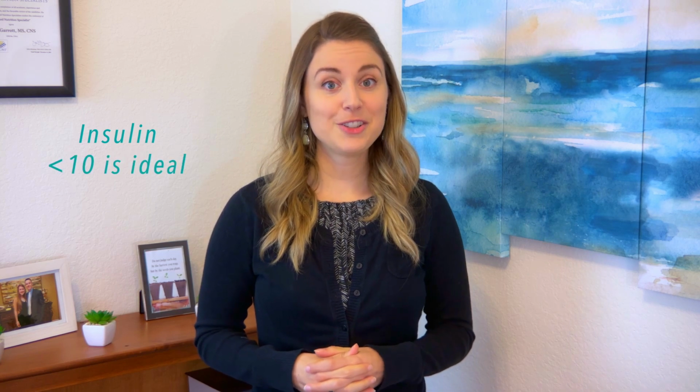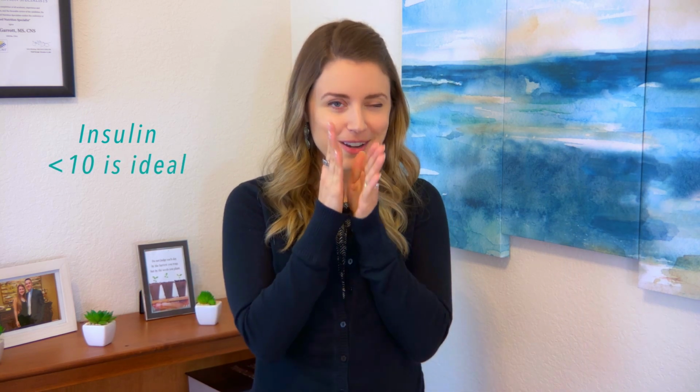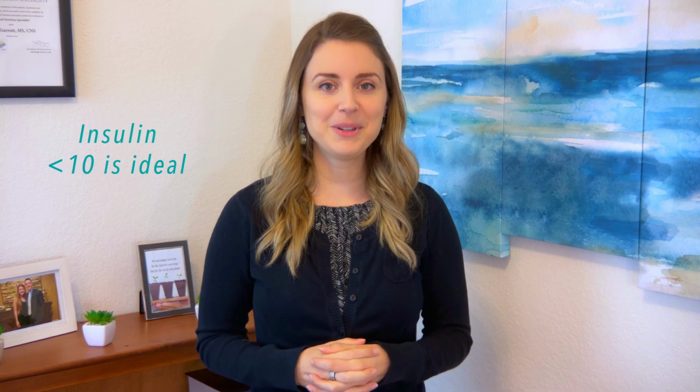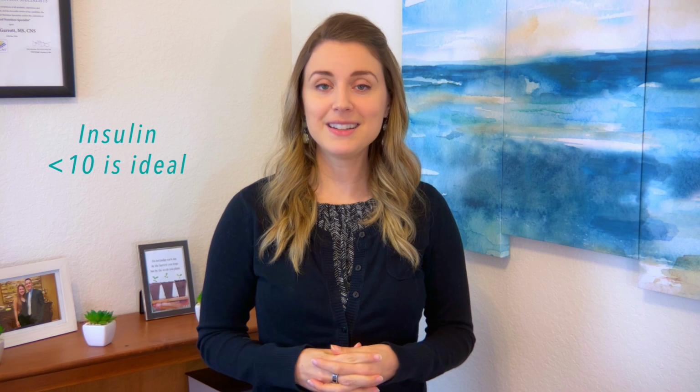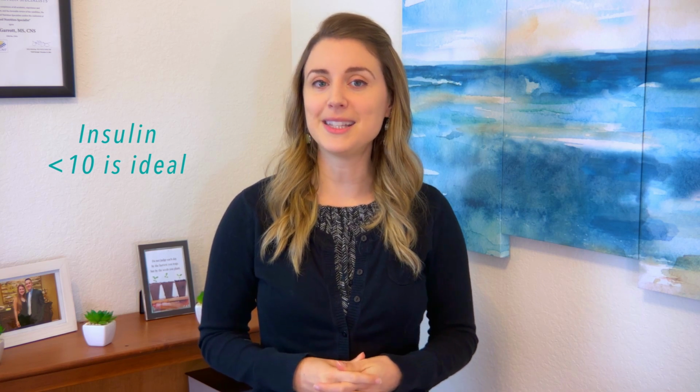We really want to check insulin, and optimal I would say is below 10. There are some functional medicine doctors that give a very narrow range of 3 to 5. But really, you're going to feel pretty good if your insulin is below 10. Above that, you might be starting to develop some insulin resistance.